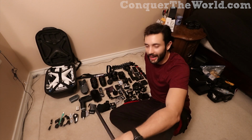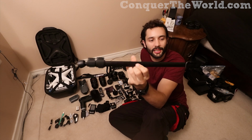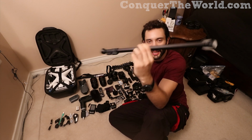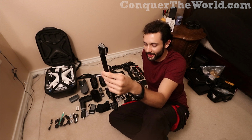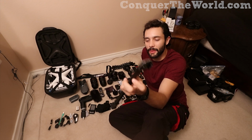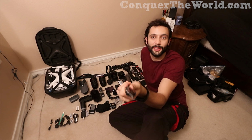Second most important tool outside of camera is the selfie stick. This is one I made myself. I've never purchased any selfie sticks, I always make them myself. You know, if you've seen my selfie video, it is a really cool video, I think. And I made it all on a selfie stick that I made myself. So I like to continue the tradition that way.